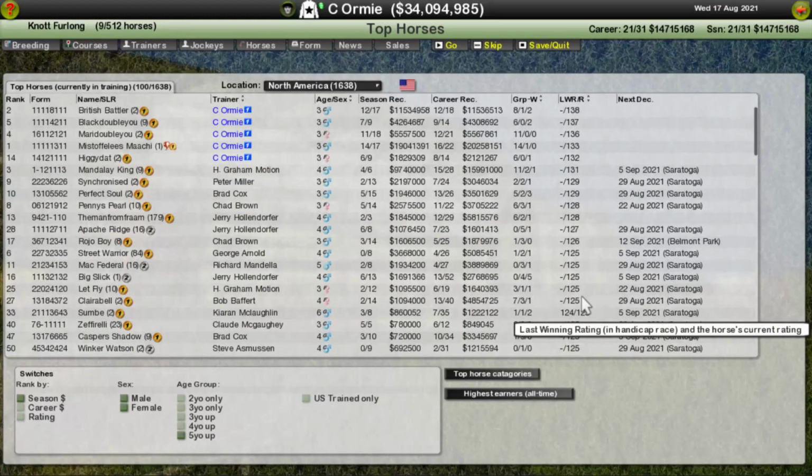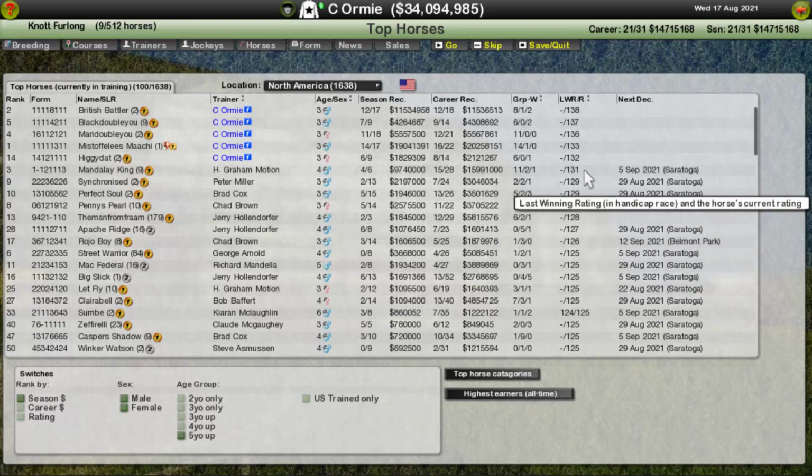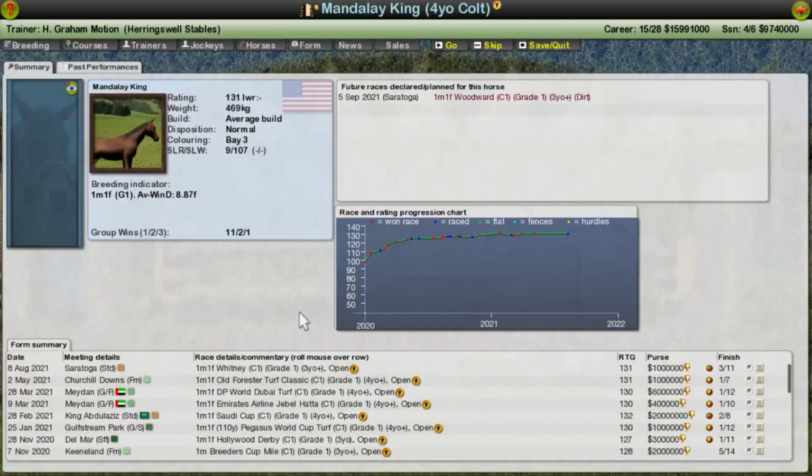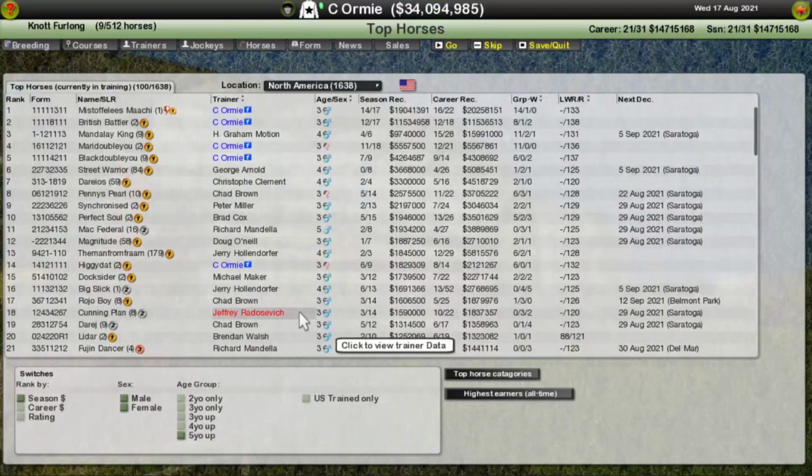And there you go, in North America. Across all ages, the top 5, 132 and above, are all our horses. Mandalay Kings at 131 is the only other American horse above a 130 rating, and that is with 11 Group 1 wins. Very dangerous horse.